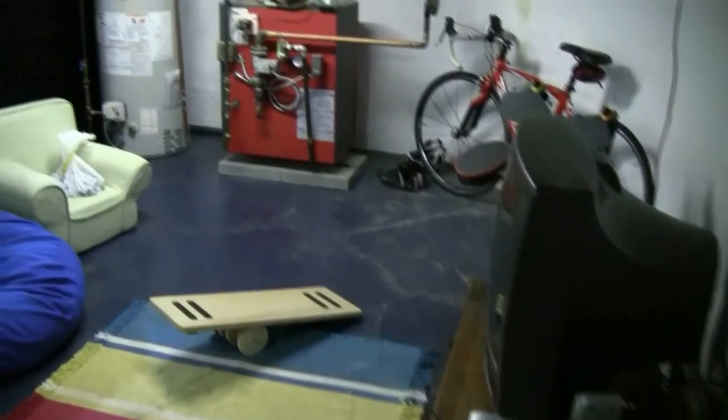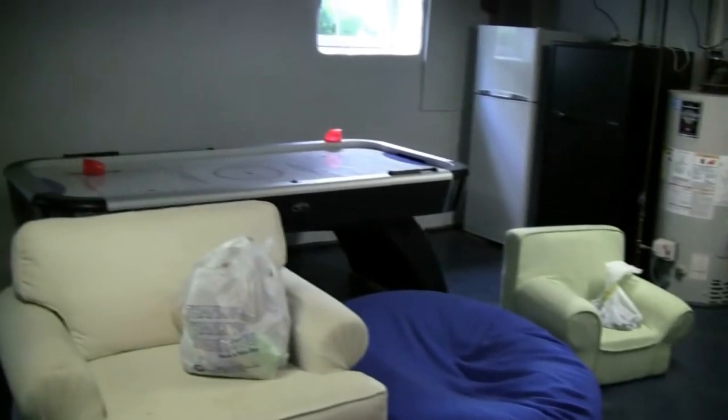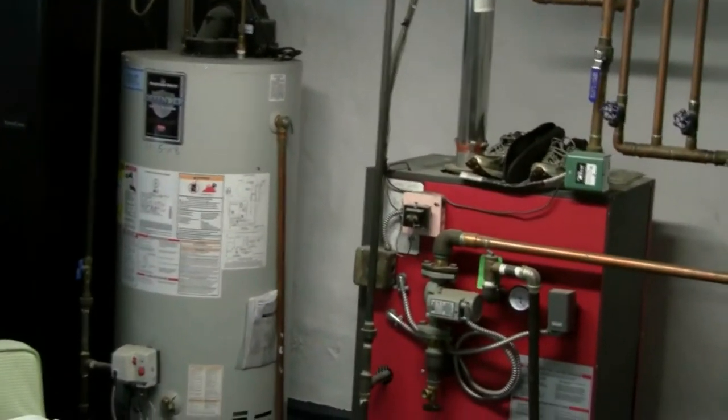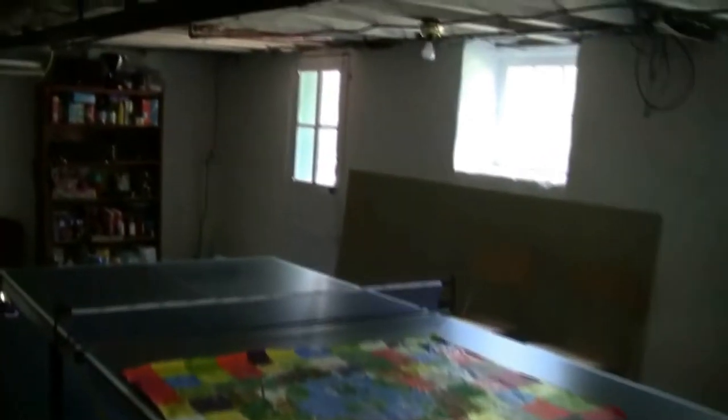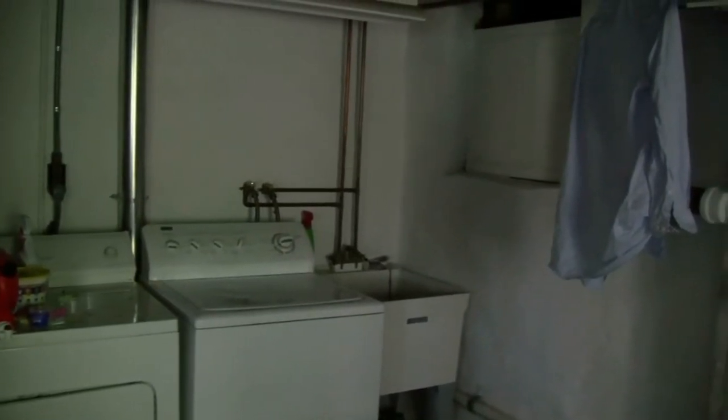Distinctive Homes Main Line is proud to show this charming home. Place for games for kids. Here's your heater and water heater. It's a big basement area for a ping pong table. There's your walkout to your driveway. And you have your laundry area here with a sink, and storage off your laundry area.